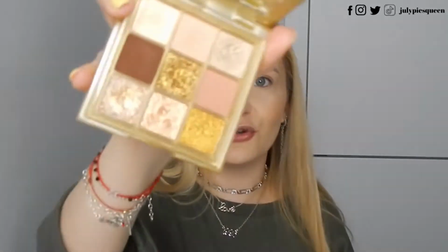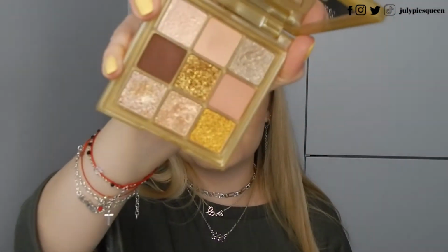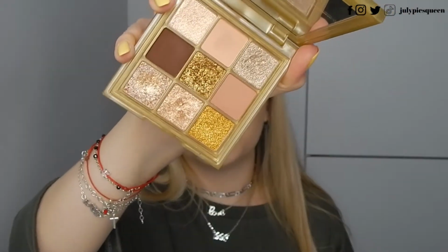When I'm very much rushed, I actually gravitate towards the gold palette from Huda Beauty. This is not limited edition. I think it's an exclusive palette to Cult Beauty, so you can only grab it from there, unfortunately, which is quite sad. I don't know why they made it exclusive to them, but it is such a beautiful palette. Like, it's gorgeous. I don't know if you can see the shimmers. Like, this palette really impressed me.